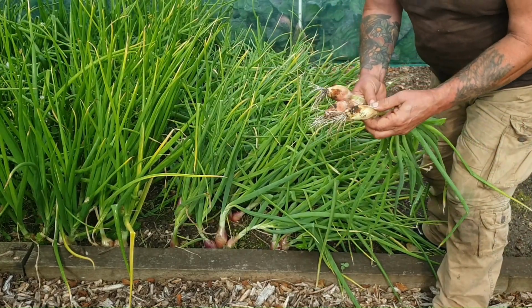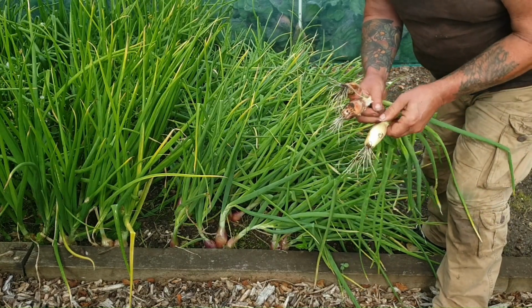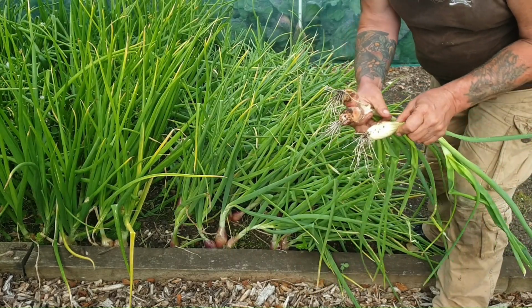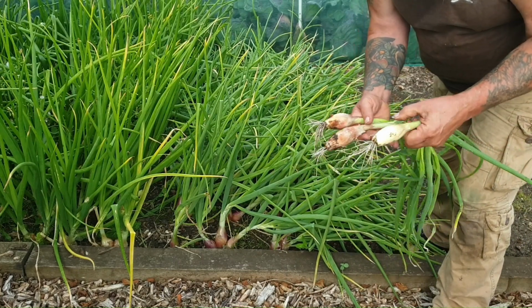Well, I sort of think they're all right. They definitely do need taking up and put them to dry. They ain't going to do anything much more now. They're starting to keel over. Necks are starting to go.